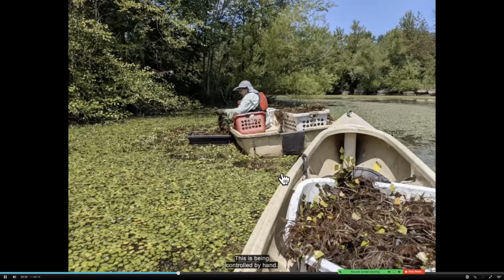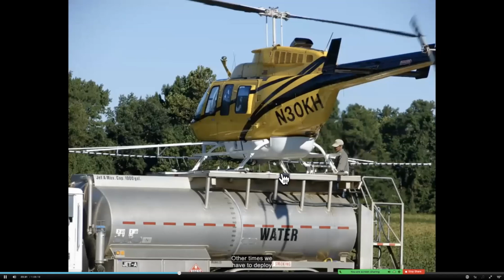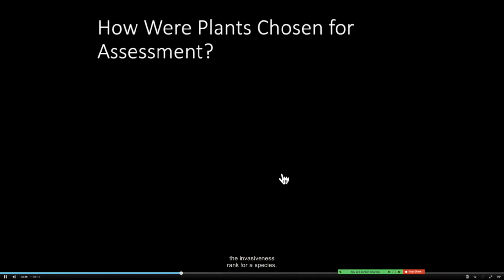This is being controlled by hand. That's one of the best control methods for it, although it's very tedious and labor intensive. Other times we have to deploy massive heavy equipment, helicopters, trucks, and then chemicals to control a species. So that increases the complexity of management, that increases the invasiveness rank for a species.